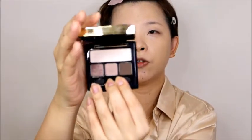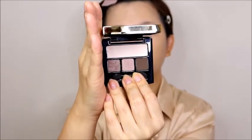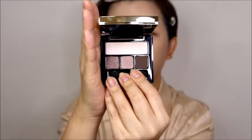So basically, the eyeshadow palette I have already fixed everything inside. This is their 4-color eyeshadow palette, and it belongs to their signature range. The colors are actually very beige, brown, very neutral kind of palette. Besides the eyeshadow palette and blusher, they also have a range of lipsticks and lip glosses.